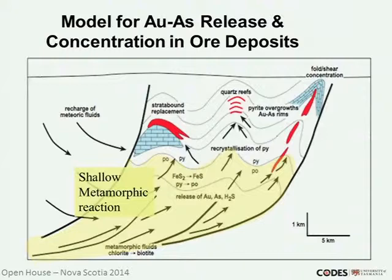There's obviously a lot of silica moving too, because many of these deposits are quartz rich, but not all of them. Sukhoi Log, for instance, doesn't have significant quartz veins. It's just a disseminated pyrite system.